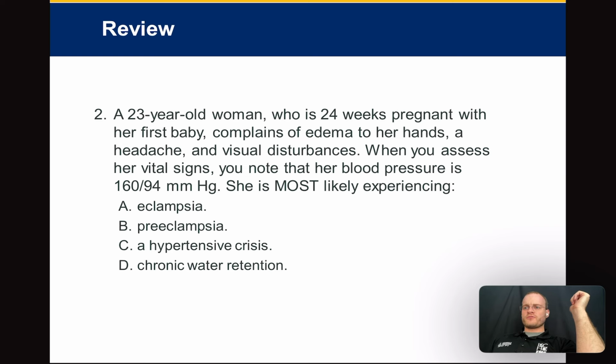A 23-year-old woman who is 24 weeks pregnant with her first baby complains of edema to her hands, a headache, and visual disturbance. Sounds like preeclampsia. When you assess her vital signs, you note that her blood pressure is 160 over 94. Definitely preeclampsia. She is most likely experiencing preeclampsia.